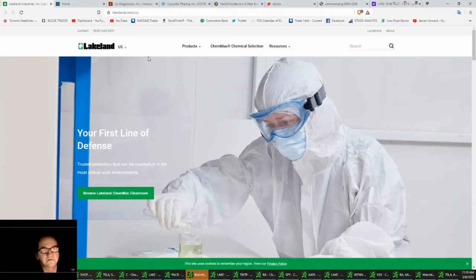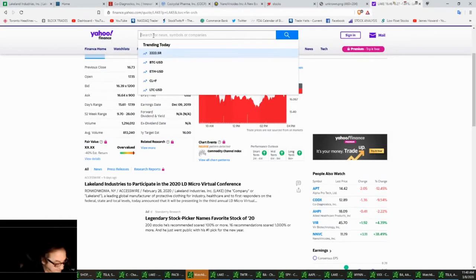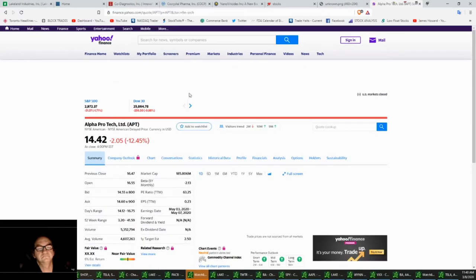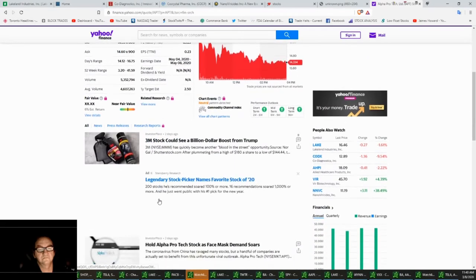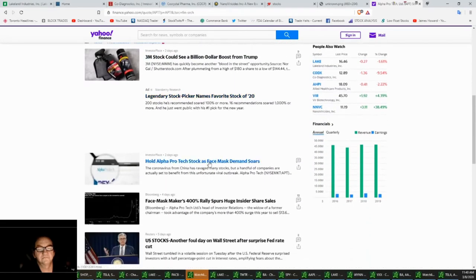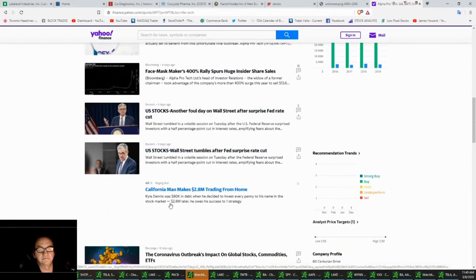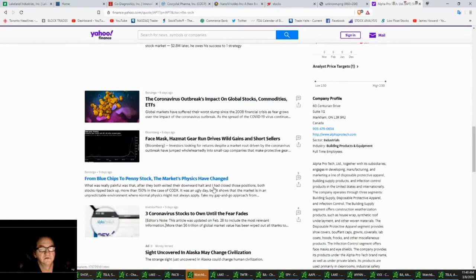The next ticker we're going to talk about is going to be APT, also protective gear. Now this has had a real good run. Let's see if it's had any news here lately. We'll just type that in here real fast. I'm not seeing much. I know they've been getting some big contracts for some masks and stuff, so I don't see much in here on the news wise. We'll go straight to the ticker.